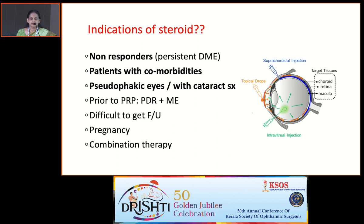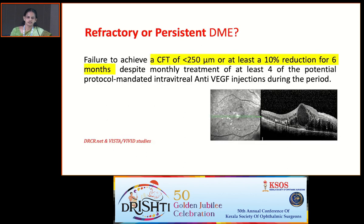Steroids are always second-line agents after anti-VEGF, but there are some specific indications in which you can have a trial of steroids. Among these, the most important ones are persistent diabetic macular edema, patients with multiple comorbidities, and pseudophakic eyes. So what is persistent diabetic macular edema? According to the DRCR-NET and VISTA-VIVID studies, it is failure to achieve a centrofoveal thickness of less than 250 microns or at least 10% reduction for a period of 6 months, even after 4 monthly injections of anti-VEGF over a period of 6 months. So in persistent diabetic macular edema, steroid has a better role than anti-VEGF.